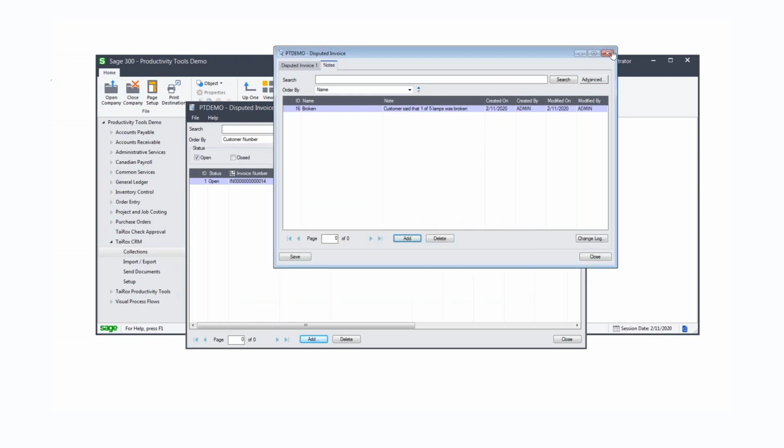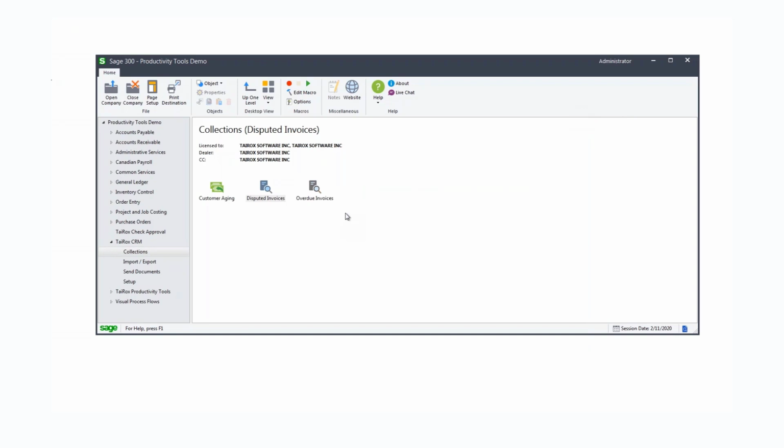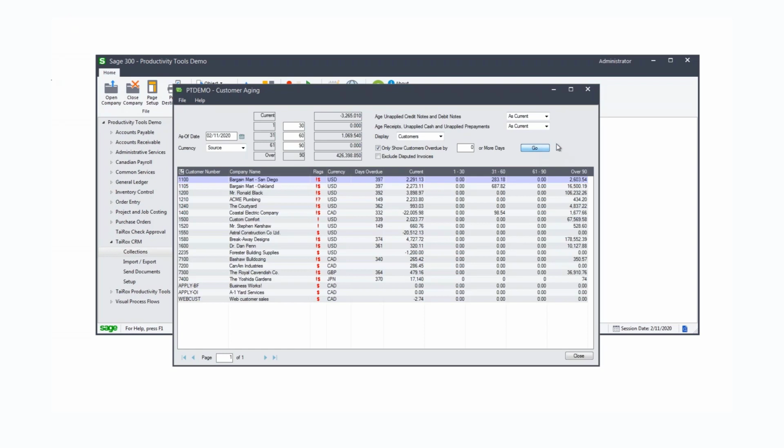So that's how we can create a disputed invoice. Okay. Let's now look at what we call an enhanced age trial balance before we get into the meat of the demonstration here. So there's an age trial balance. It's not a crystal report, so it comes very quickly.